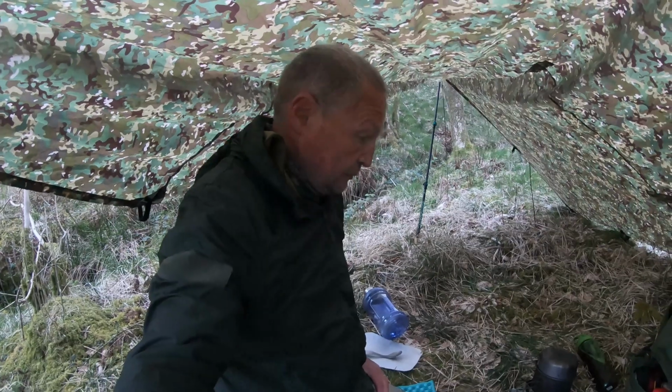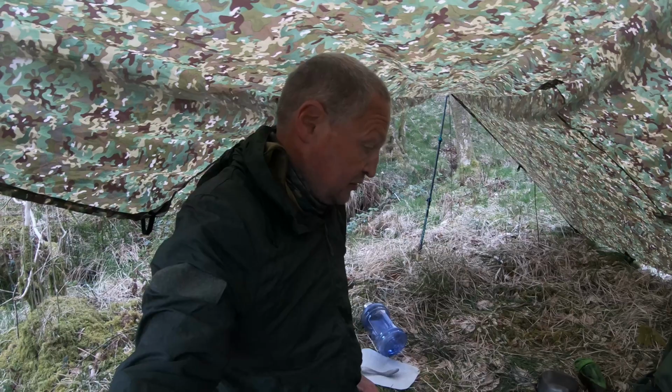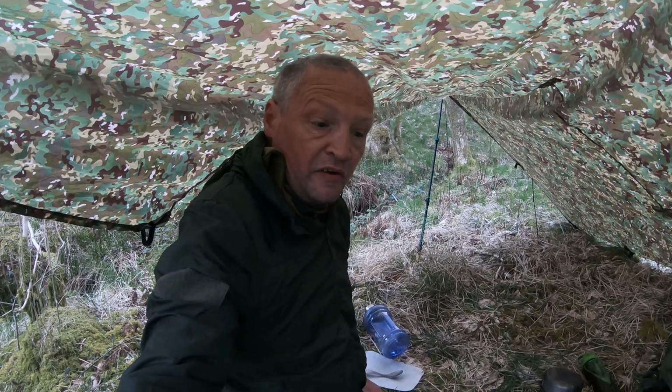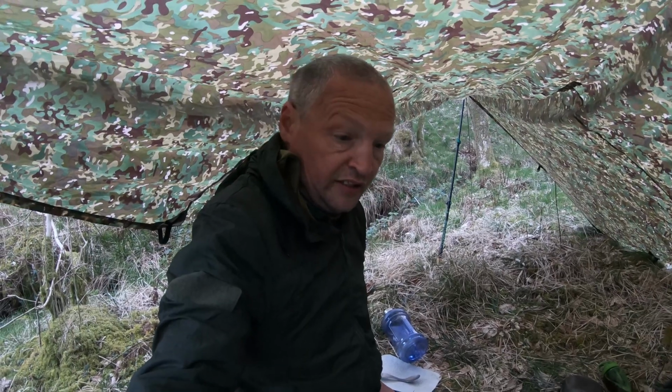Morning. Had a lovely dawn chorus to wake up to this morning with the birds. It's one thing I do like about camping in the forest because of that. Got breakfast on the go, porridge and a coffee.